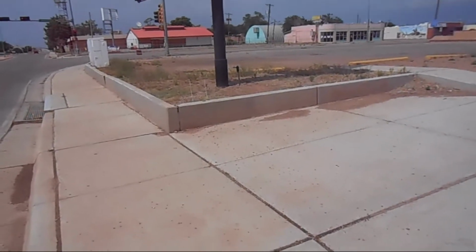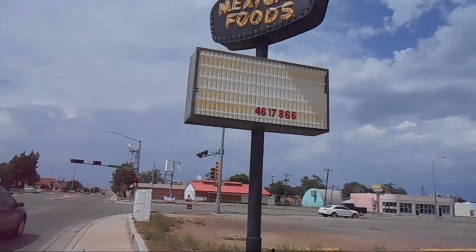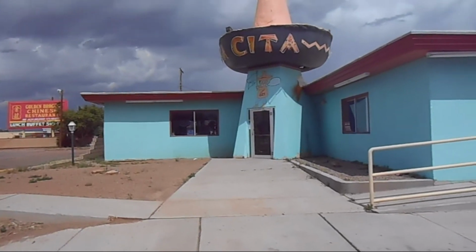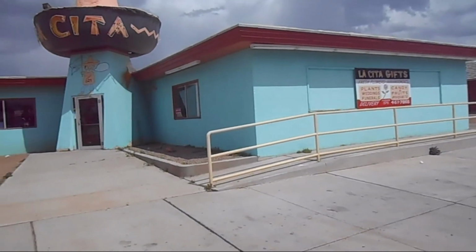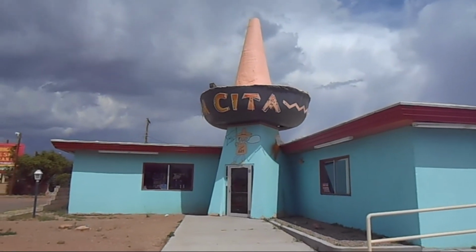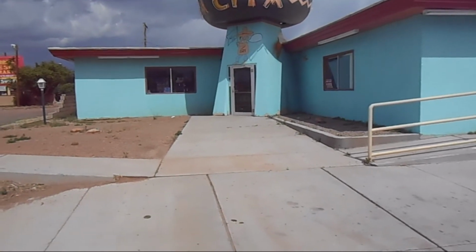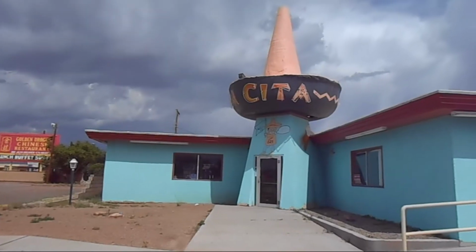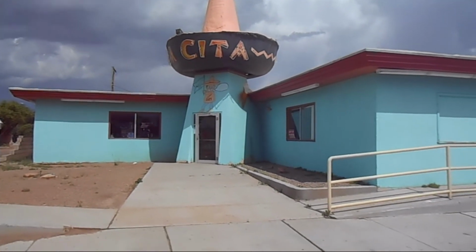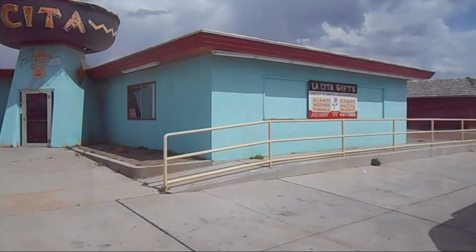We've taken a stop here at the La Quinta Mexican Foods Restaurant. It's closed, but it's got a really cool sign. Great big Mexican hat. This is an old Route 66 business that still kind of survives, but it's Sunday and they're closed. I'm not sure if they're open anytime, but at least they're closed right now. Kind of a neat old Route 66 building.